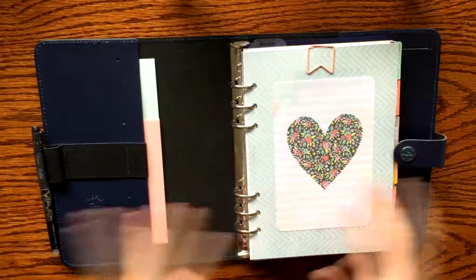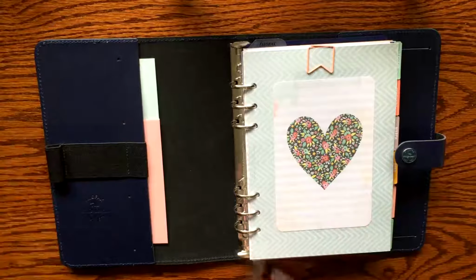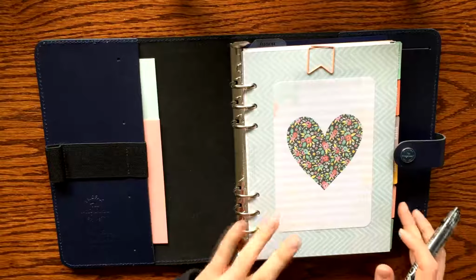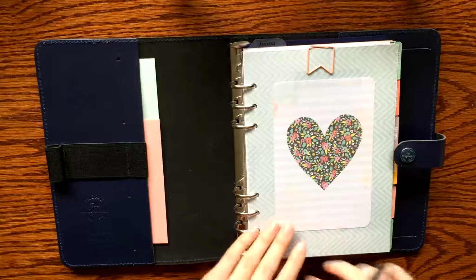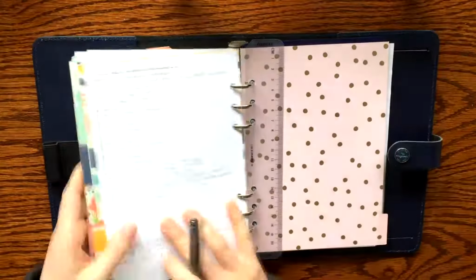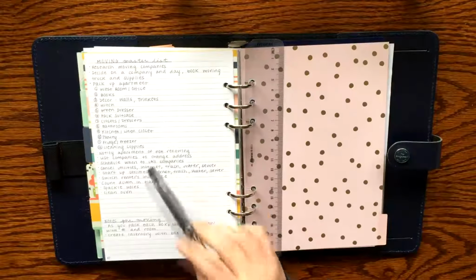So this is my planner. It's an A5 Filofax in navy blue. And in regards to planning for moving, the first thing that I did is just make a master list for planning. So here in my home section in my planner, I've got my master moving list.